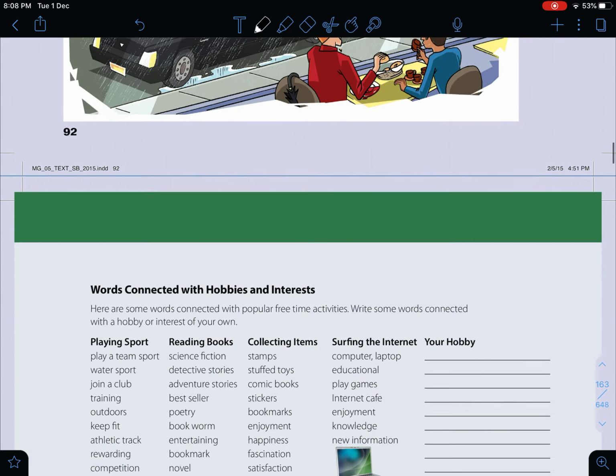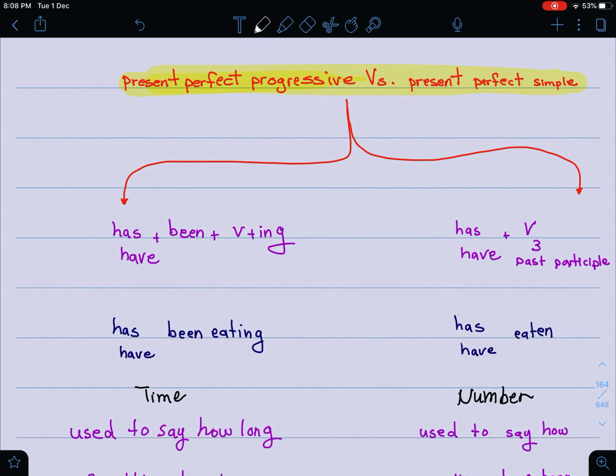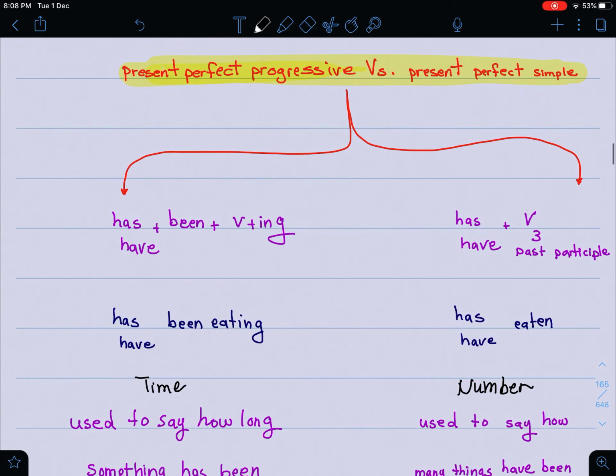Now, right now, please move on to pages 92 and 93 and please follow up with me as I explain this lesson. So the first thing we will be discussing is the present perfect progressive versus the present perfect simple. Present perfect progressive اللي هي المضارع التام المستمر. Present perfect simple المضارع التام.